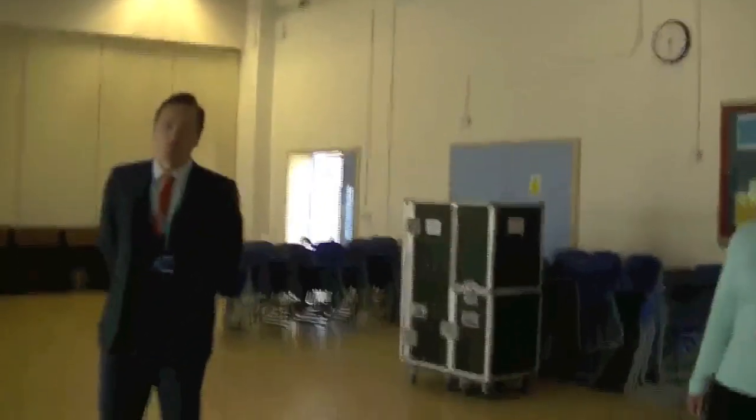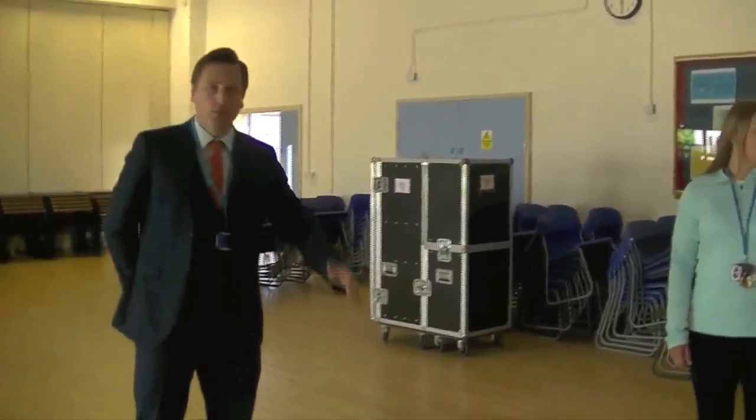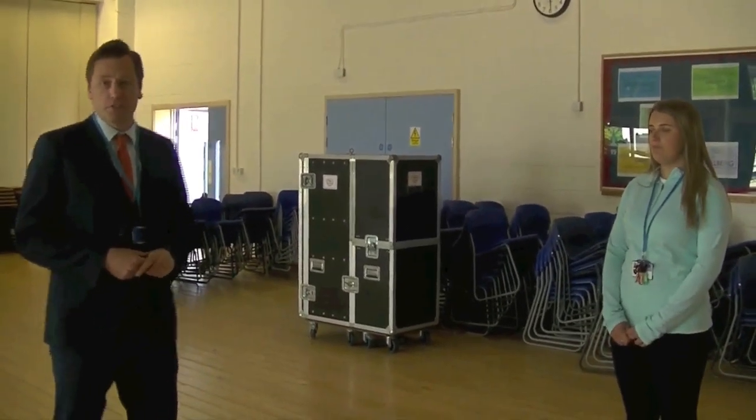This is our main school hall, and this is where usually you would have assemblies. These chairs will be set out for you. On your first day here in September, you will come to this hall where you'll be put into your form groups and you'll get to meet your tutors.